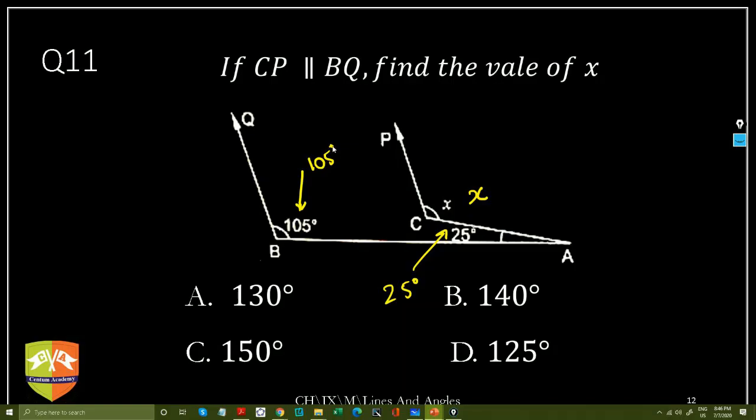Fair enough. So most of you have got it correct. This was very simple. There were multiple ways you could have solved this. One is to directly produce it to this. So this is x because of corresponding angles, and this angle is also x. What's the answer? 130 degrees. So I did it with the exterior angle. This x is 105 plus 25 because of the exterior angle, so these are the interior opposite angles. 105 plus 25 is 130 degrees. You could have done that or you could have done this also.